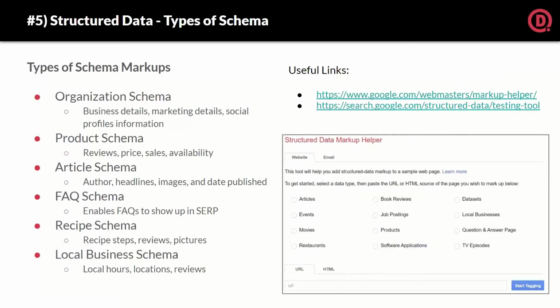And the types of schema markup really do vary. As I mentioned before, it could be something like organizational schema, which is something you want to have on your home page and your About Us/contact page, which has information like your marketing details, your business information, social profiles is going to be big on that one.